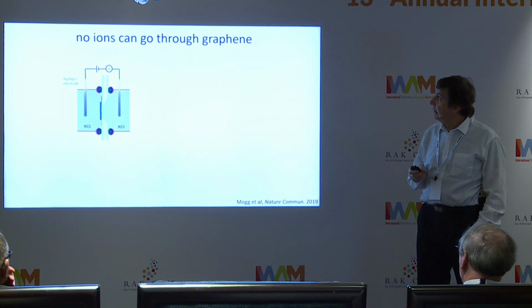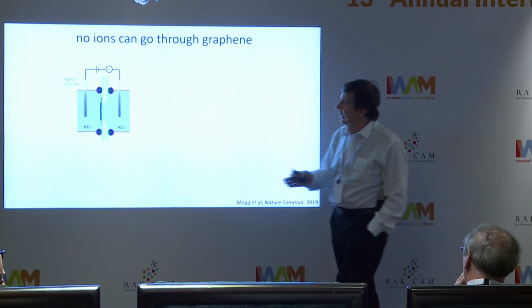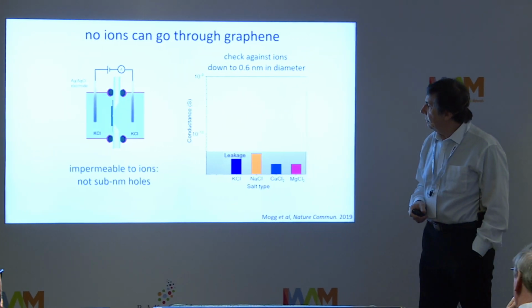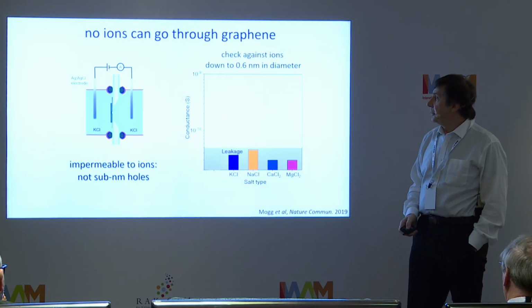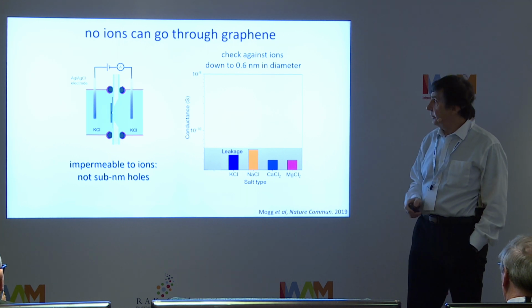So the first, logically, maybe not in historic sequence, but if gases don't go through, can we detect any ions going through? And it's a kind of standard setup. You put this separator and put a couple of electrodes and measure what's going between those. And what we measured here is shown for 4 different solutions of salts, but we had probably 24 of those tested, and nothing goes through whatever we tried at all, so we can't detect any current going through, so ions don't go through.